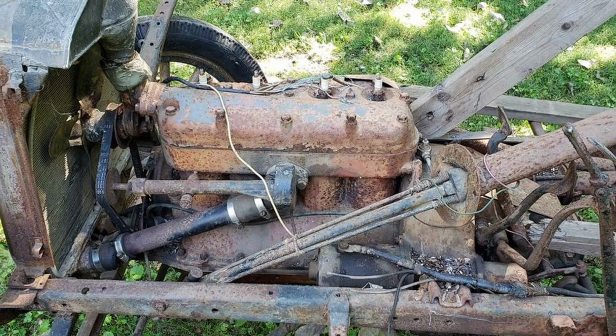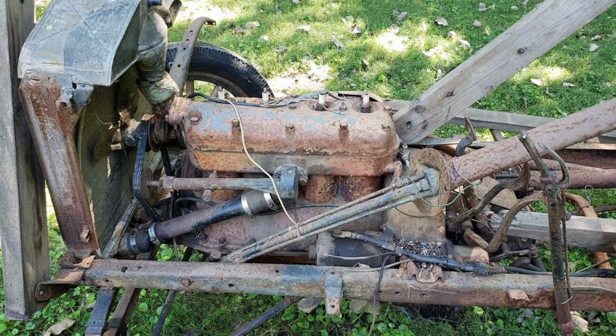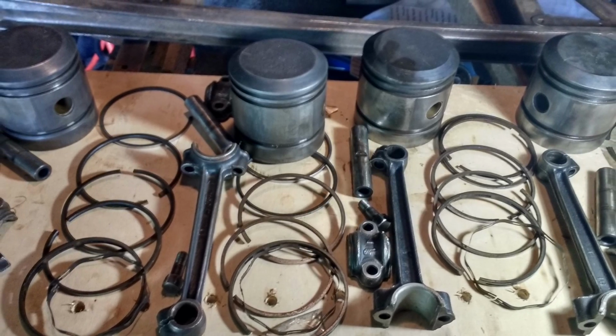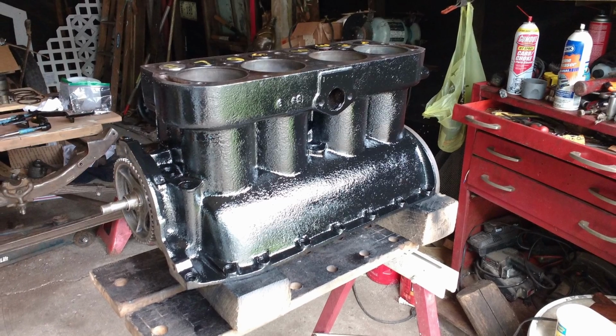Yep. The engine was in bad shape when I got it. I mean, the valves were stuck and rusted, and it turned over, but that's all it did. So I thought, I'm not going to sink a bunch of money into this. I'm going to clean everything, put new valves in it, whatever it takes to get it to fire and nothing more. Because if I end up with a door stop, I don't want to have a lot of money in it.